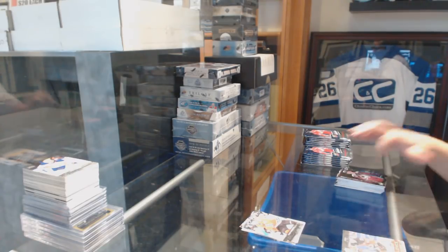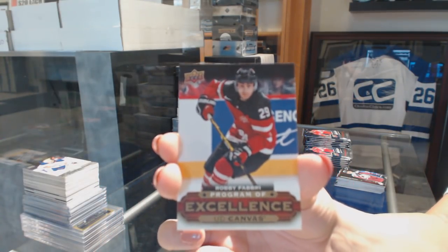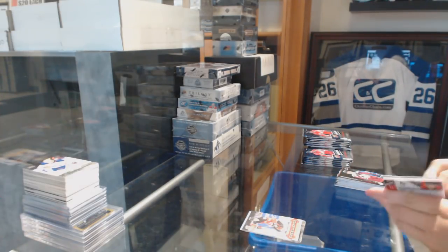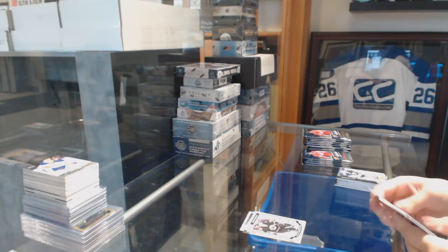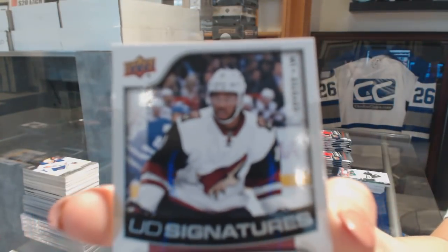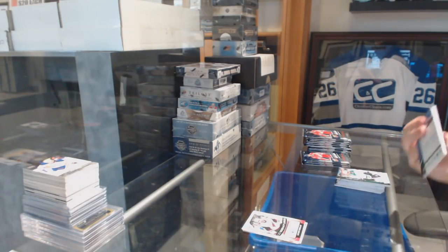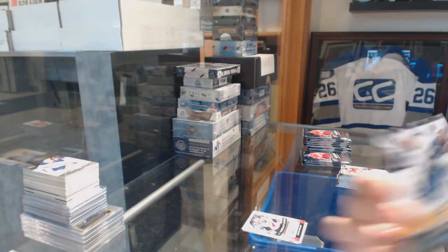We've got a Program of Excellence canvas for the St. Louis Blues, Jake Allen. Robbie Fabry Program of Excellence. Marquee rookie Joonas Kemppainen for the Boston Bruins. We've got a UD Signatures for the Arizona Coyotes, Anthony Duclair. Young Guns for the Vancouver Canucks, Jake Virtanen.